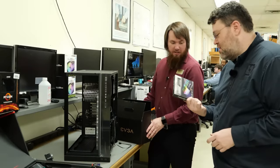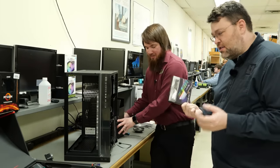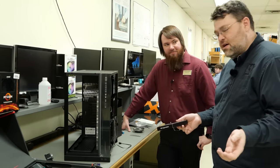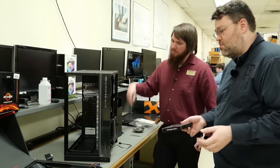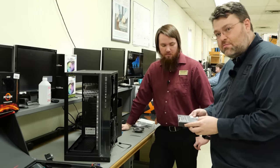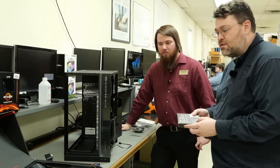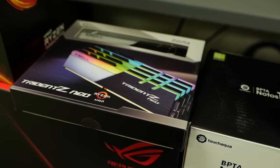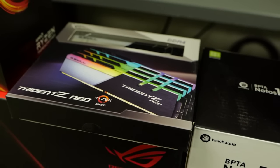All right, so let's talk for a second about memory. 64 cores on this monster platform. Obviously, it's going to be good with visual effects. We've done Linux benchmarking with things a lot more than visual effects, even like bioinformatics. One of the really interesting things, fast memory actually does make a fair bit of difference as long as you're doing more than just rendering. So we got the G.Skill Trident Z Neo. This is a 3200 kit, 128 gigs in four sticks.